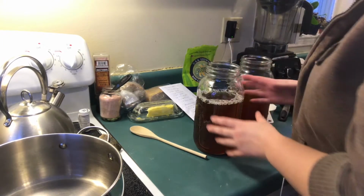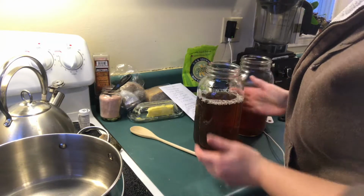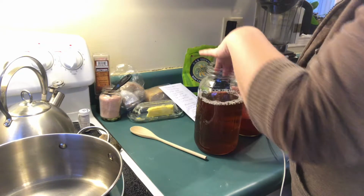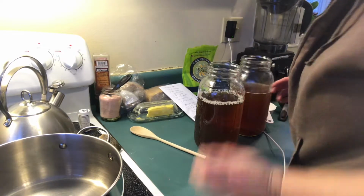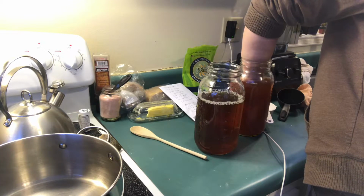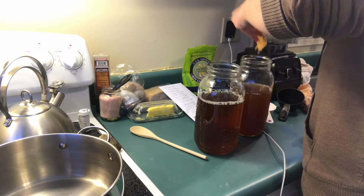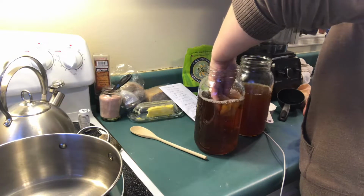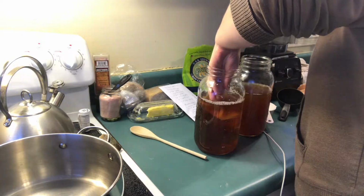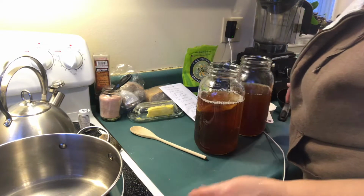Next, what I'm going to do is, so I poured in that tea mixture. It's a little warm, but it's not too hot. Not bad at all. Doesn't burn at all. Next, I'm going to grab our scoby. Transfer it into its new home. Hello. Hope you like it.